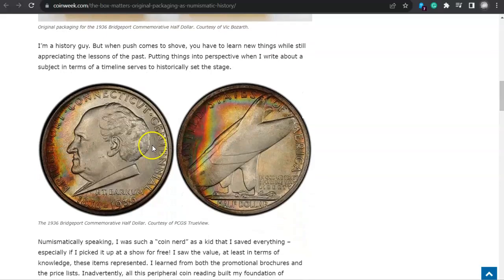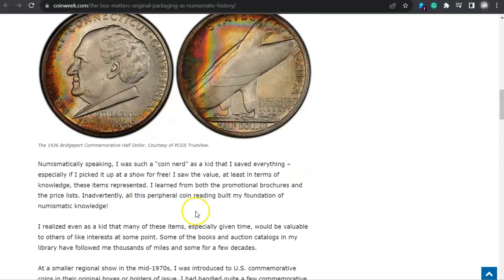And look at that, isn't that beautiful? Look at the toning on that. That is really amazing. And that's P.T. Barnum. And do you remember what he said? Well, there's one born every minute. Or maybe that was somebody else.